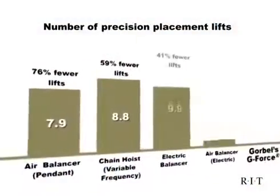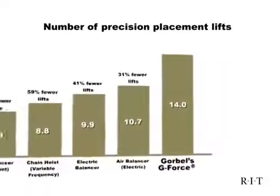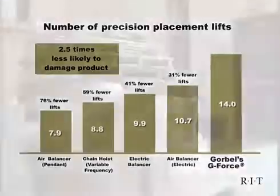In the RIT ergonomic lifting study, operators using the G-Force were an average of 51% more productive while handling fragile loads, and were 2.5 times less likely to damage the loads than other lifting devices.